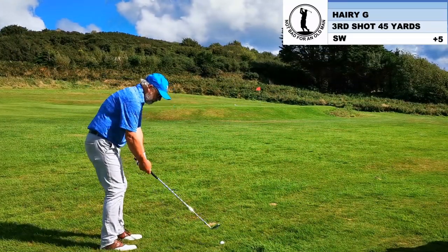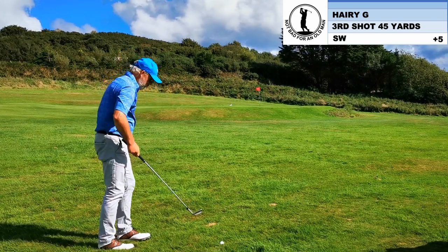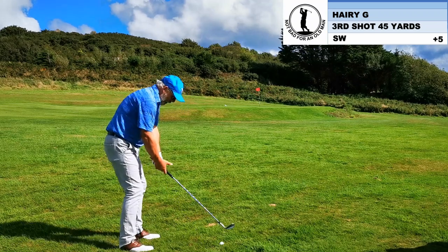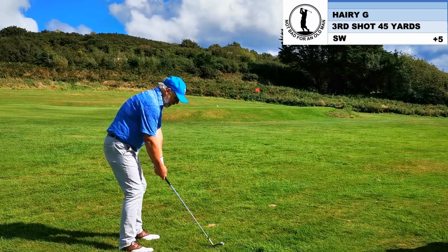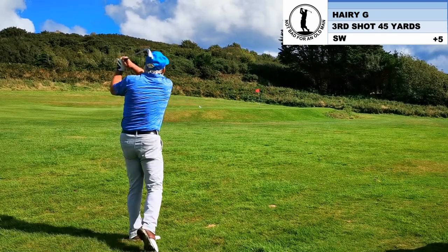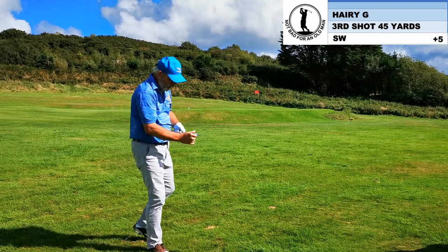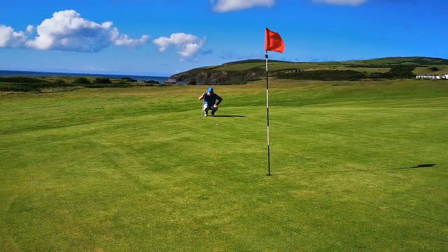Now this is a shot I love. It's sat up in the rough, so I'm going to take the sand wedge and make a full swing. But I'm going to go under the ball and hit it high on the face, so it comes out really soft. It's one of my favourite shots, and that has come out high and soft and won't release much when it hits the green.